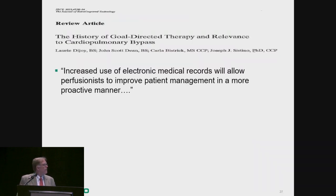And I've seen in the literature, and I think these two statements are really important to consider, from DeJoy's paper on the history of goal-directed therapy: increased use of electronic medical records will allow perfusionists to improve patient management in a more proactive manner. The concept there, I think, is very, very good. There's still work that needs to be done as far as taking data and getting away from just having it be something you can analyze the next day to actually bringing it online so that you can use it while you're on bypass. And that's going to happen with technology moving forward for sure.